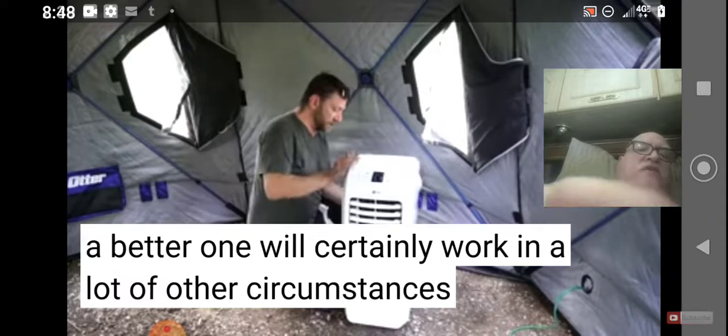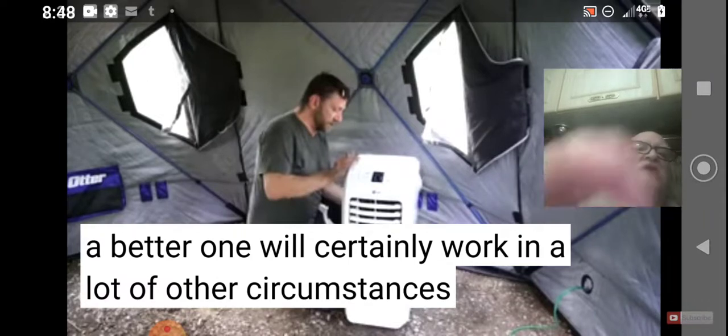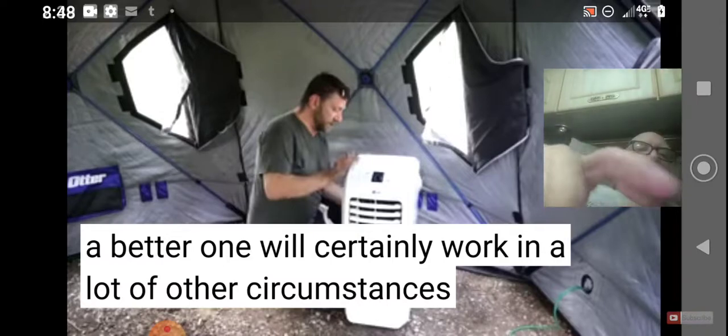But he says, if this thing will work, a better one will work even better. You can get ones that have 2 tubes, where you'd suck air in, cool it, and spit the hot air back out.